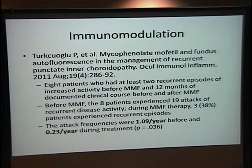And so of these patients, they experienced 19 attacks of recurrent disease. I think the main point on this slide, during mycophenolate mofetil therapy, the main point though was the attack frequency. So before being treated, they had about 1.09 attacks per year per patient, and after treatment, it decreased about 4 times to 0.23, and that's with the year of follow-up on CellCept.